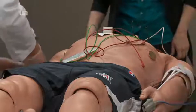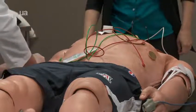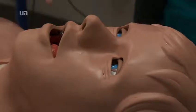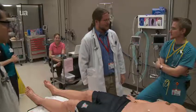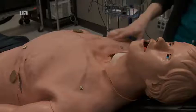So this is a 24-year-old construction worker. He was outside. Suddenly... There are some people who find the mannequin to be a little bit creepy. Usually we just kid around about it a little bit at the beginning and try to counsel people to really try and treat this like a real patient as much as possible.